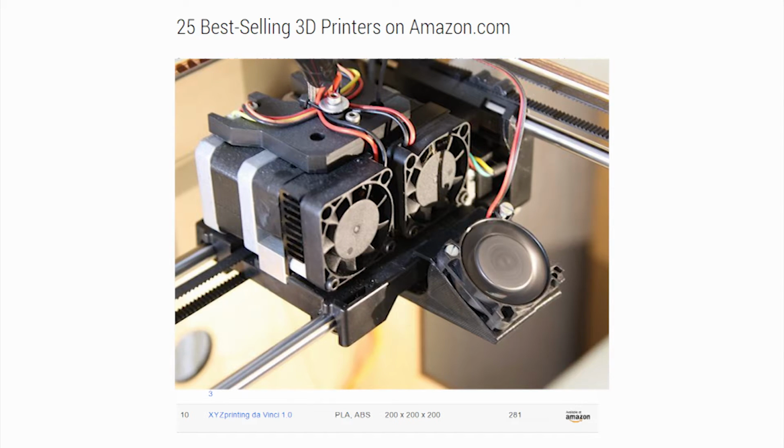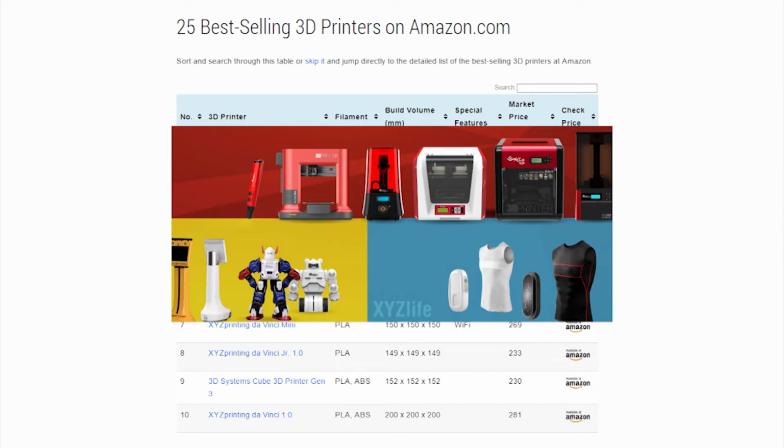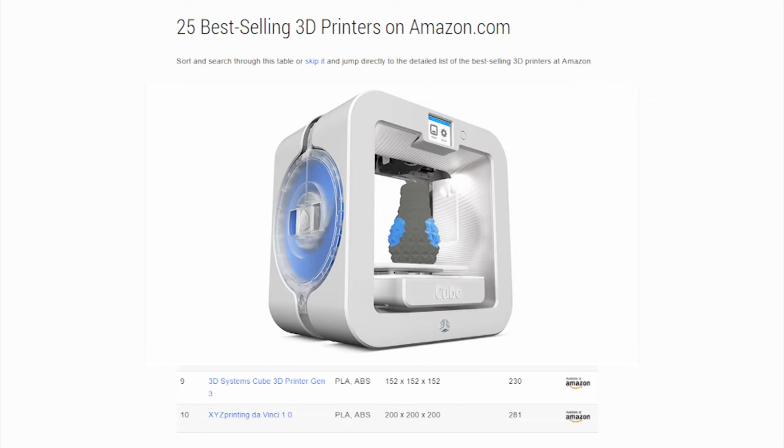Now you have other printers such as the Lulzbot TAZ 6 at number 6, and a few different XYZprinting DaVincis. Another thing that I'm kind of skeptical about is at number 9 you have the 3D Systems Cube 3D printer, as that's something that's kind of fallen off the market, with 3D Systems ending their lower end printers and starting to cater to more of the high professional end.